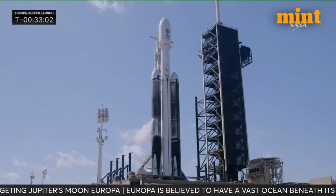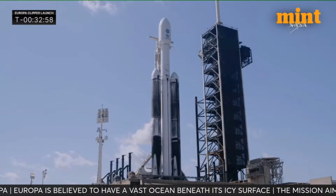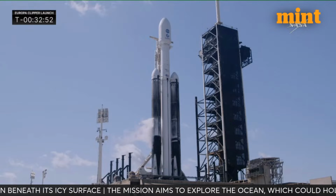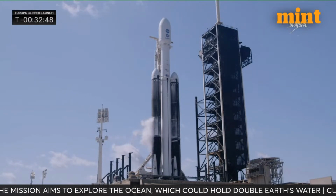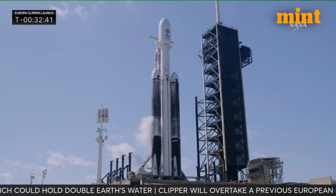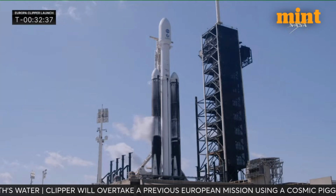Europa Clipper sitting at the top of this Falcon Heavy rocket, and indeed, the spacecraft team has also been getting and configuring this spacecraft to get it ready for launch. Yeah, team's been working great. We've been listening to the spacecraft team configure Europa Clipper, getting things ready to go. Later in the count, we'll hear them go on internal power. So continuing to follow their procedures and work all they need to do to make sure Europa is ready for launch at 12:06 p.m. today.